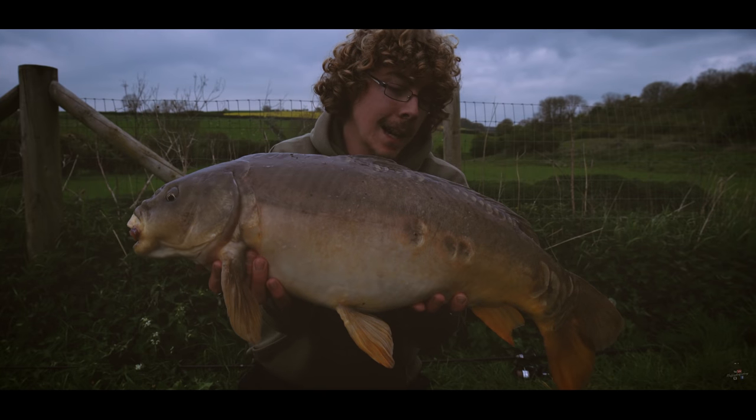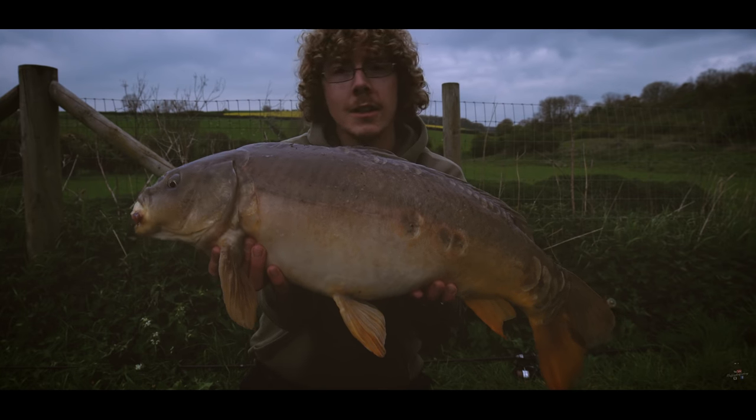You join me on the banks of Viaduct Fishery once again. I did a session here once or twice last summer, I believe. It might have even been the summer before, but it's been a while since I've been up here and I've come up with one idea in mind, and that's to be surface fishing.